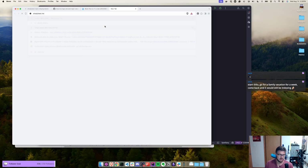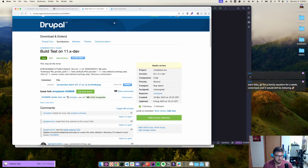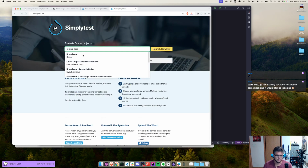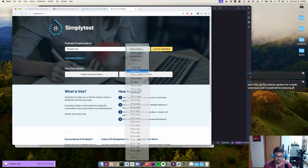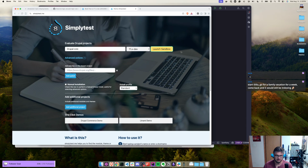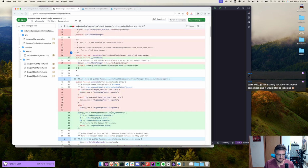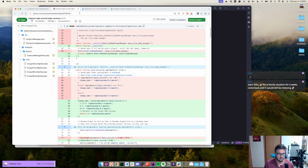Let's go to simplytest.me. So build test 11.x Drupal core. Let's do 11.x.dev and launch the sandbox, and we'll see what happens. I'm assuming it's going to crash because we don't have this fix in here. Without this fix, it's not going to work.